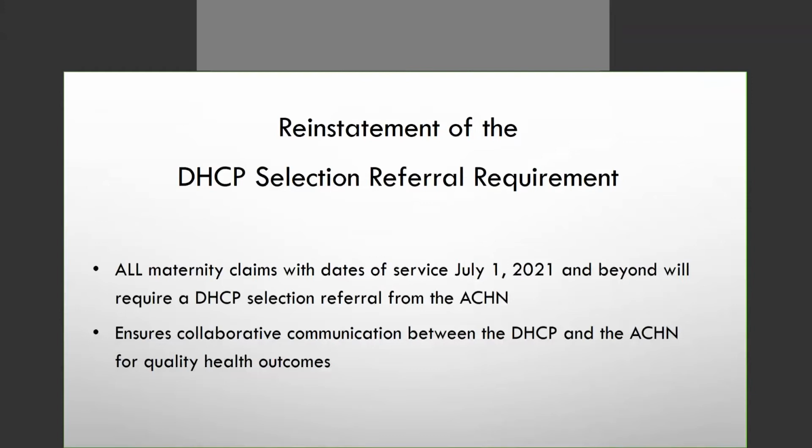Effective July 1st, 2021, the agency has decided to reinstate the DHCP Selection Referral Requirement. What this means is that all maternity claims with dates of services of July 1st, 2021 and beyond will require a DHCP selection referral from the ACHN. This is basically the same requirement for any maternity services that was required prior to the COVID-19 emergency. The DHCP selection referral form ensures collaborative communication between the DHCP and the ACHN for quality health outcomes.